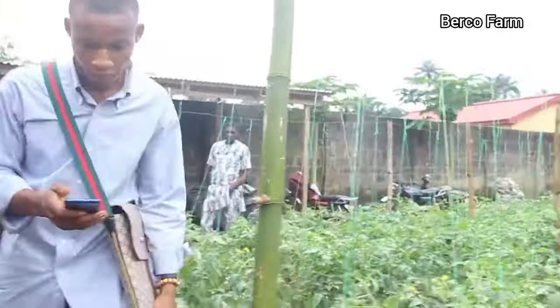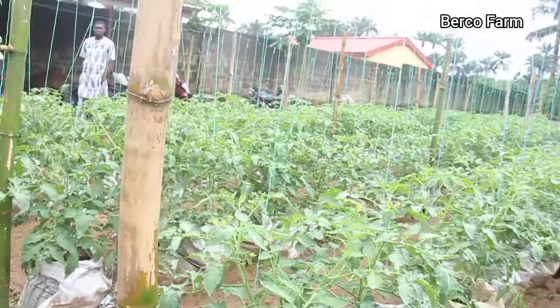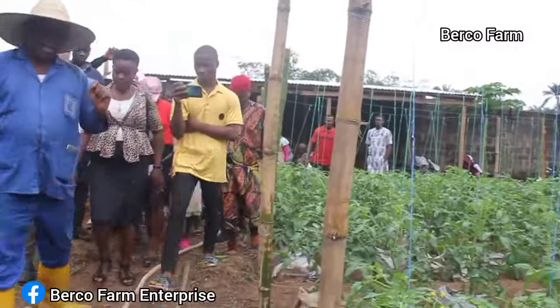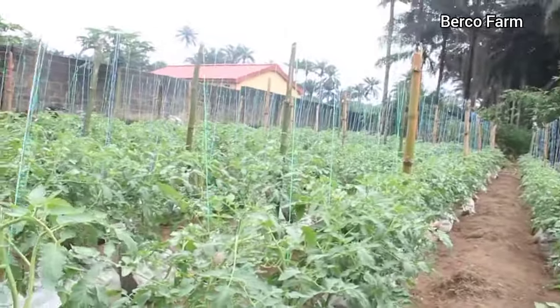This is our tomato farm. This is the third batch here. And the variety name of this very one. Please, we can even enter so that everyone should see.